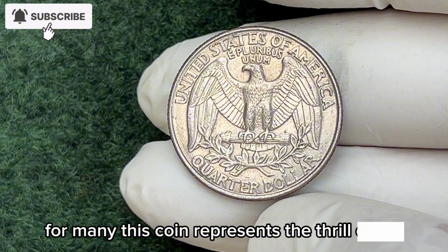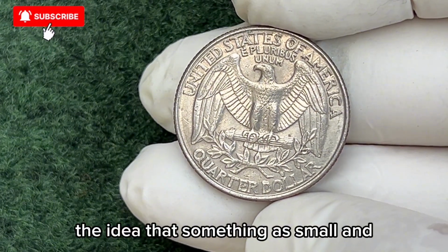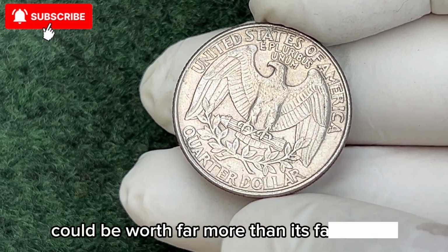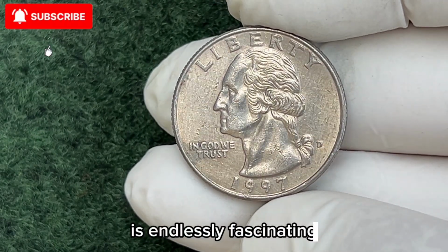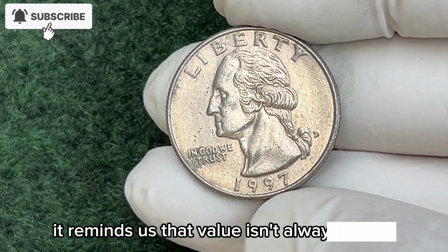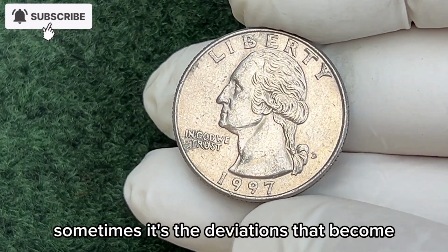For many, this coin represents the thrill of the hunt. The idea that something as small and unassuming as a quarter could be worth far more than its face value, simply because of an imperfection, is endlessly fascinating. It reminds us that value isn't always tied to precision. Sometimes, it's the deviations that become most treasured.